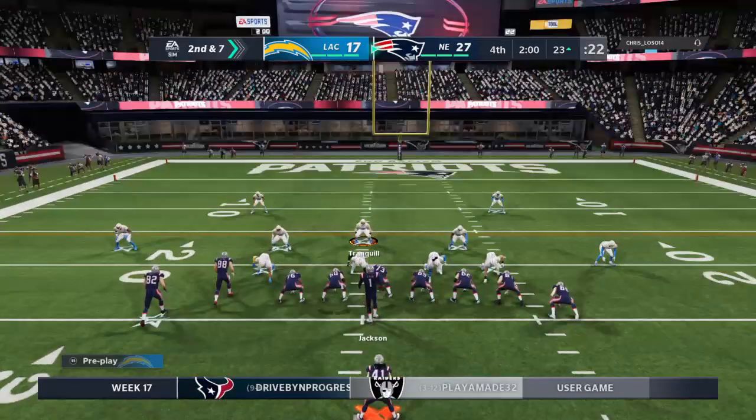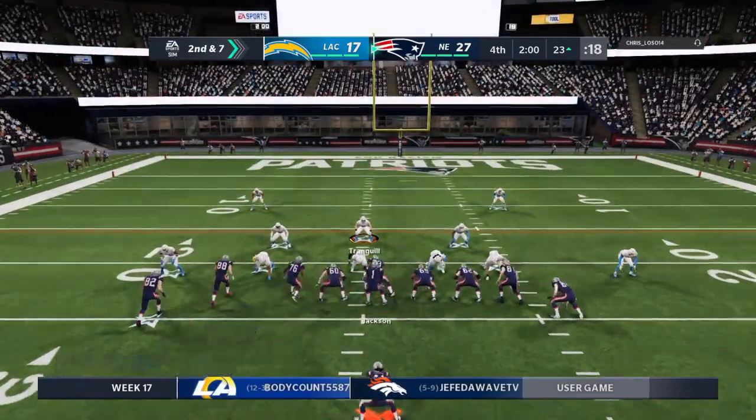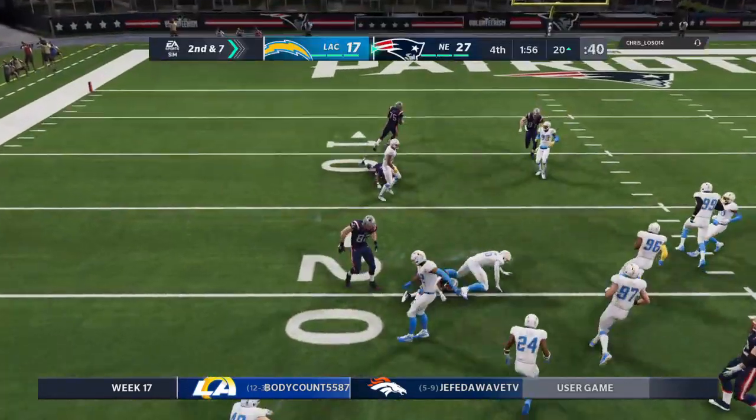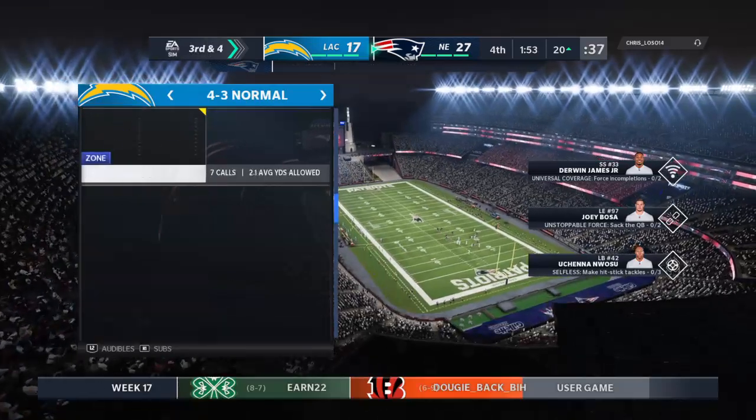So the Patriots with a football as we get you reset. And you'd have to figure they're just looking to burn these final 2 minutes away and get out of here with a victory. 3 yards on the pickup. That's going to set up an interesting third and about 4 to go.